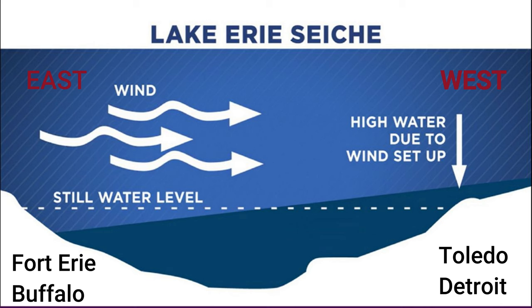And it's pushing all the water from this end, which is Buffalo, Fort Erie, and this area, all the way down to Cleveland, into Ohio, Detroit, and places like that. So where we lose about 5 or 6 feet of water, they're going to gain about 5 or 6 feet of water.